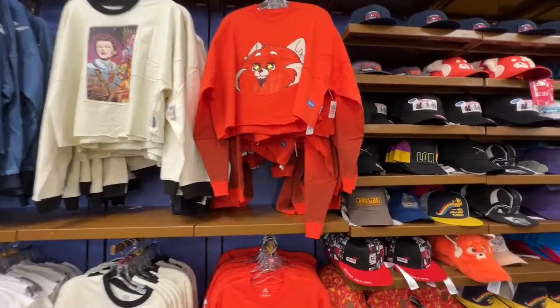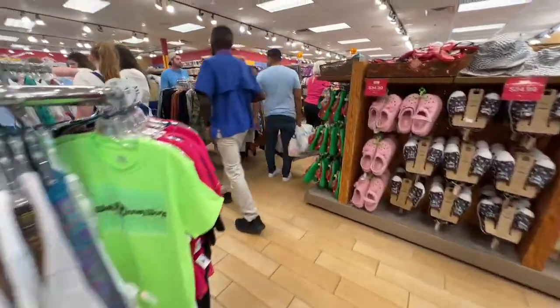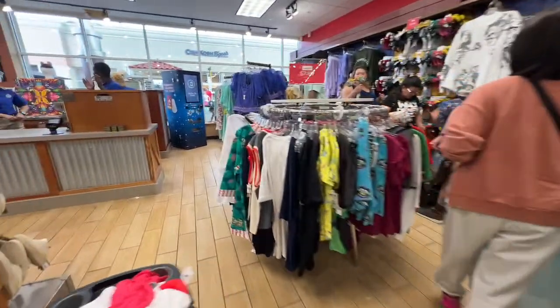What's down there on the end? Let me see. Looks like they have some Christmas jerseys. Just want to see if there's any different sizes. Usually they've only had large. If there's any different sizes down here, let's take a look.